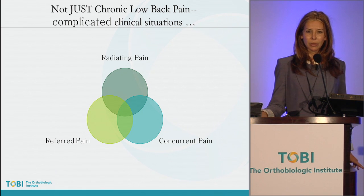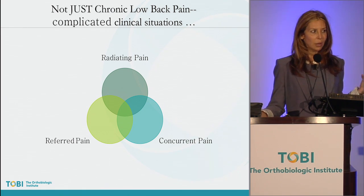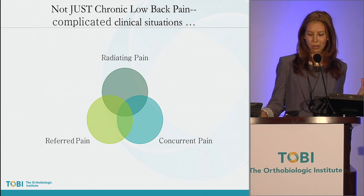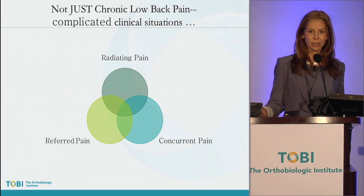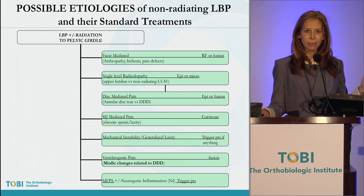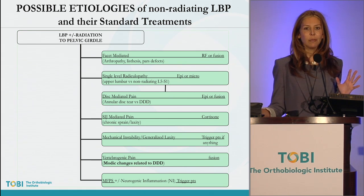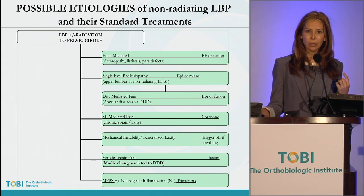So I'm going to fly through a couple of these charts and algorithms, but I just want people to have it to look back on, so that when a difficult patient comes into their clinic with back pain and you're trying to figure out what's going on, you would have these for your reference. So this is just one with low back pain, listing what you have to think of when someone comes in with pain radiating into the pelvic girdle, and the different traditional treatments for each one that we all know about.